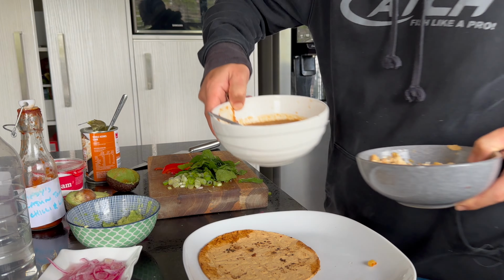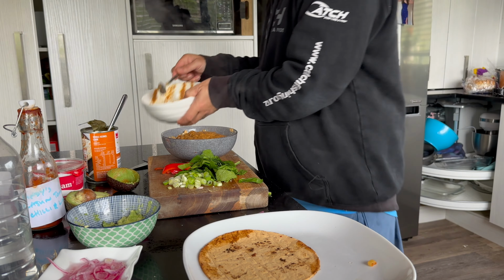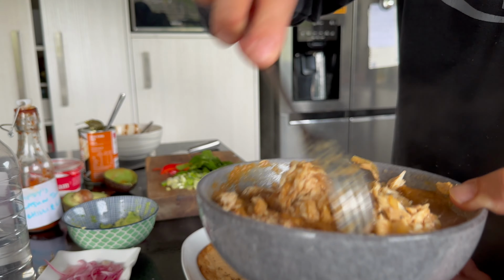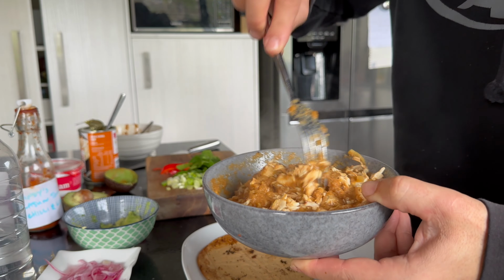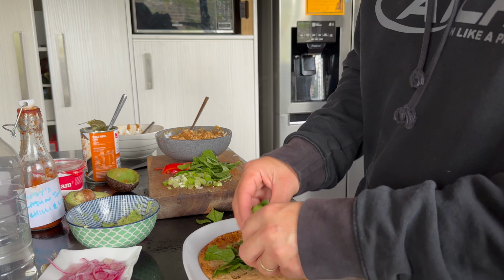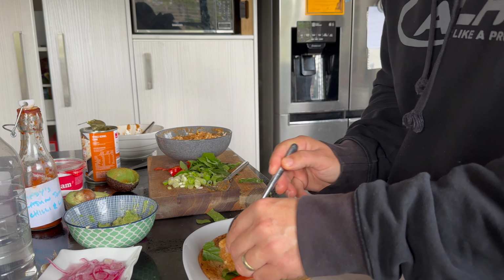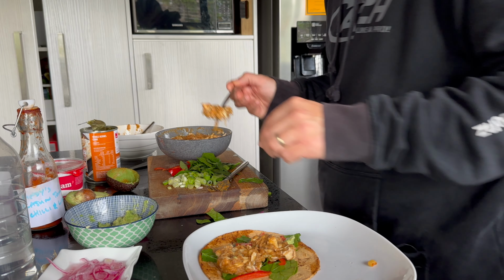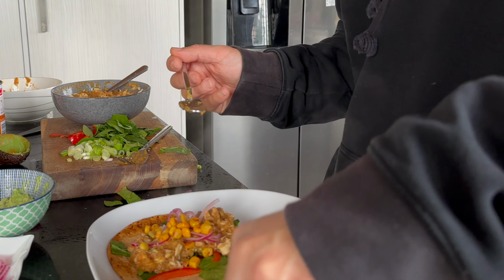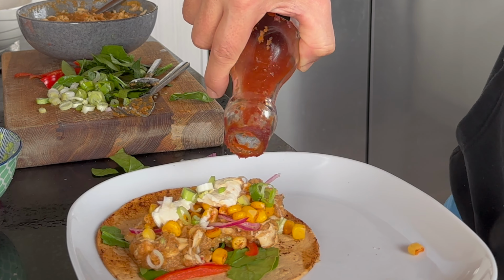There's our fish. There's the sauce reduced down, so I'm just going to mix that together. So what we end up with is like a soupy pulled pork effect on the snapper, with apple and all that yum flavour in there. Start with a little bit of lettuce, a little bit of pepper, guacamole, our fish, a bit of pickled onion, some of that beautiful charred corn, a little bit of sour cream full of spring onions, homemade chili sauce.